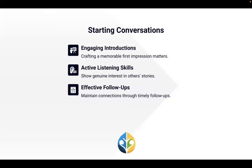And then lastly, you want to underscore in your follow-up the importance of the fact that you met and you want to stay in touch after that initial meeting. And you want to make sure that the relationship is nurtured in some way over time. So overall, these strategies not only enhance networking skills, but also foster meaningful professional relationships that can lead to future opportunity for both sides.